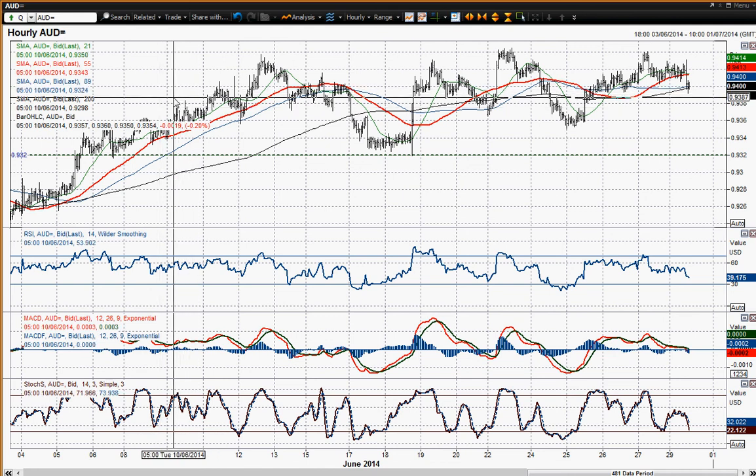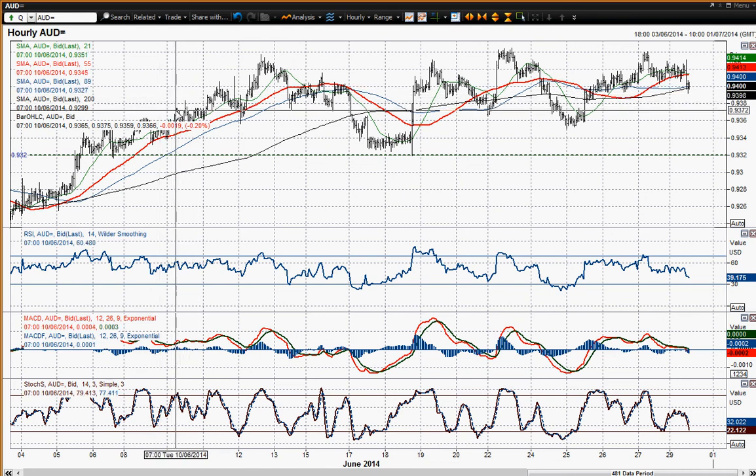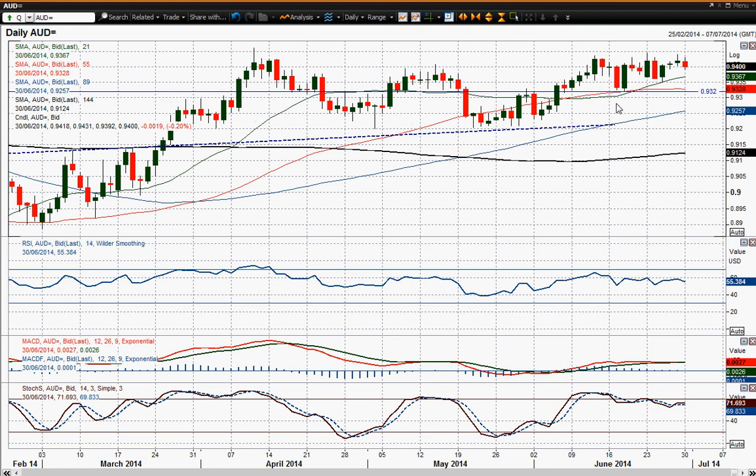93.67. So that's not too far off a bit of a pivot level, which comes in around 93.70. So I think that's a reasonable area to be looking at for a correction and a buy opportunity on this chart. As I would say, this chart is building certainly for a test of that big rally high against the dollar.